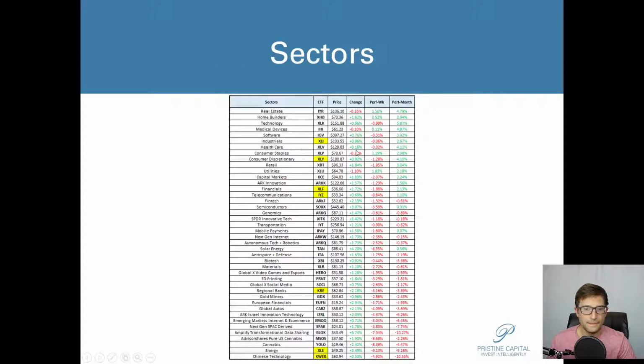Sectors, again, very strong across the board. The only sectors that were red were utilities, staples, medical devices, and real estate, which were the sectors that were all really ripping as the entire rest of the market was going through its little corrective phase.